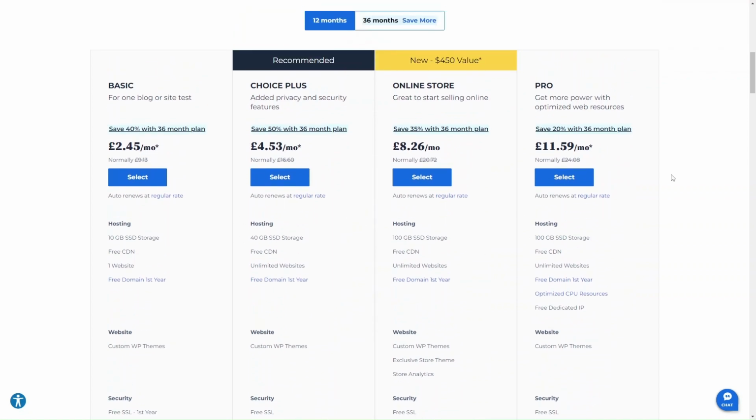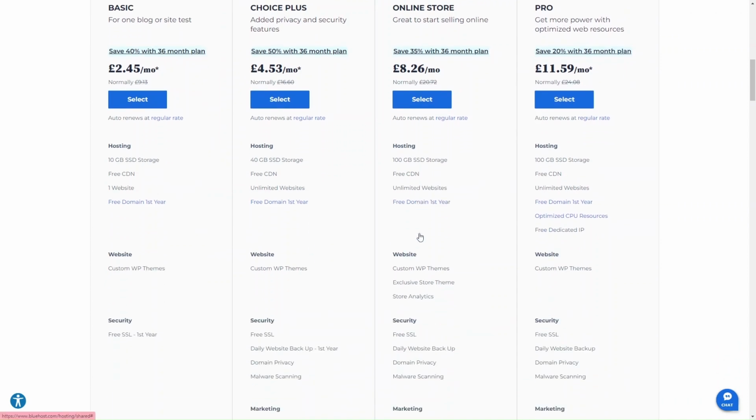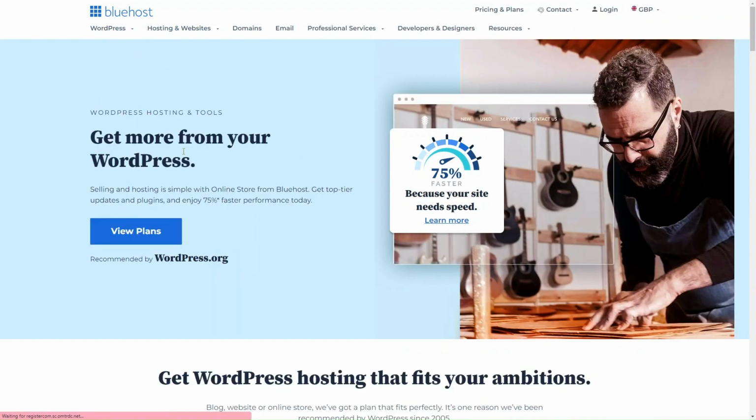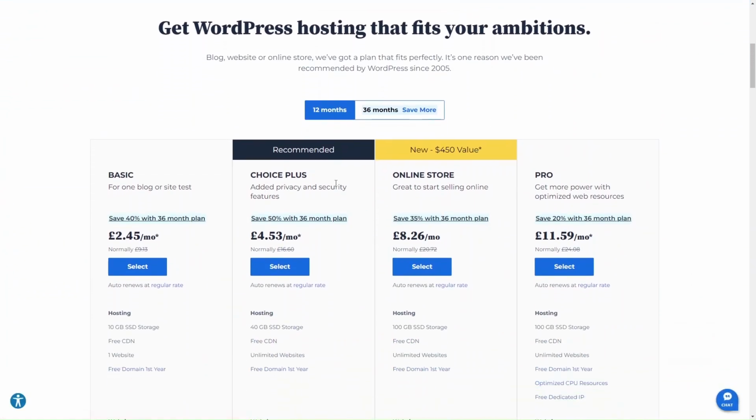So they've got a range of different hosting options, and you can see that they're well priced as well. They're also really good for WordPress hosting. Bluehost offers shared hosting platforms specifically designed for WordPress users, and these plans come with unlimited bandwidth as well. They come with pre-installed WordPress, automatic updates, and they also have specific WordPress support.